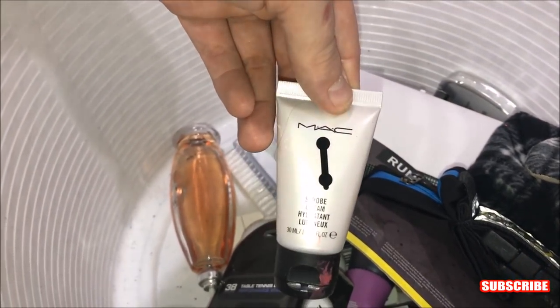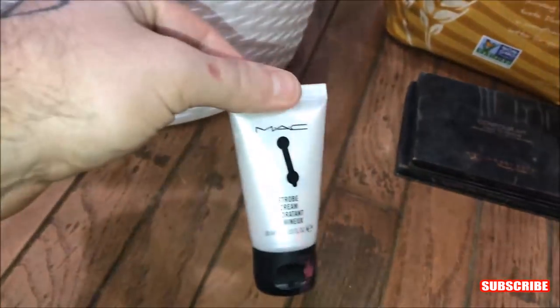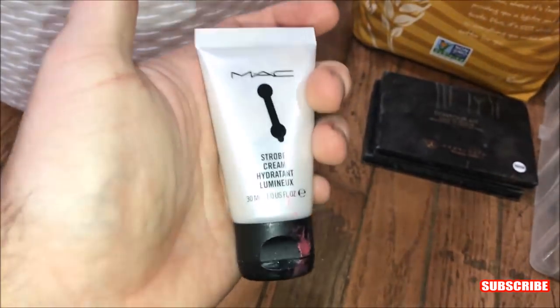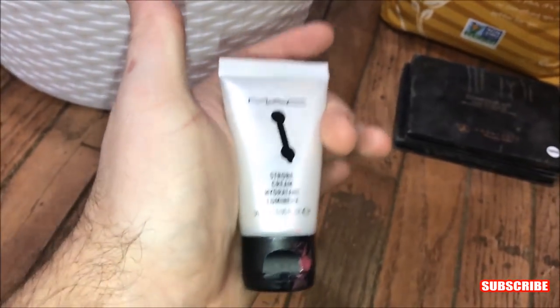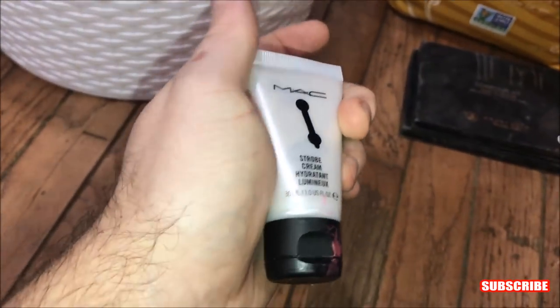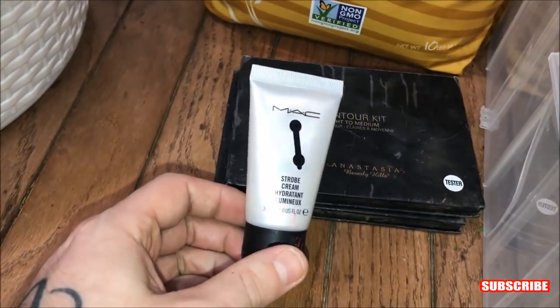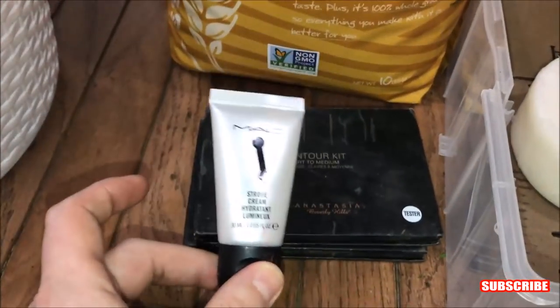Strobe cream. Oh, never mind. This is freaking MAC. I forgot we found this too. Guys, my days are starting to run together. We do so much dumpster diving. I completely forgot we found this as well inside of the dumpster. I don't remember if I filmed or not. I'm not 100% sure if I filmed in the dumpster. If I did, I'll add a clip to this.